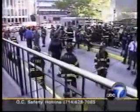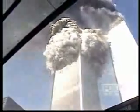This is as close as we can get to the base of the World Trade Center. You can see the firemen assembled here, the police officers, FBI agents, and you can see the two towers. A huge explosion now, raining debris on all of us. We better get out of the way. Obviously, the cameraman knows he's in trouble, and everybody's starting to run when they see Tower 1 falling to the ground.